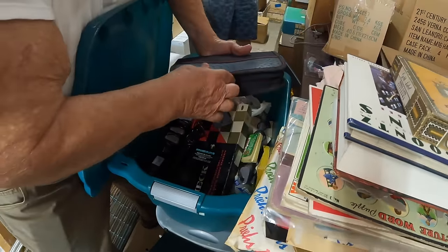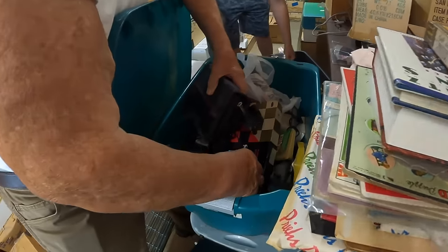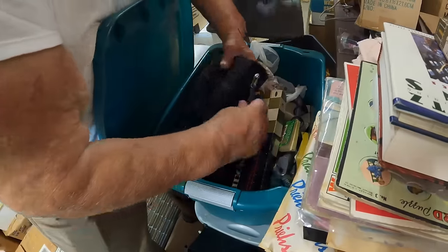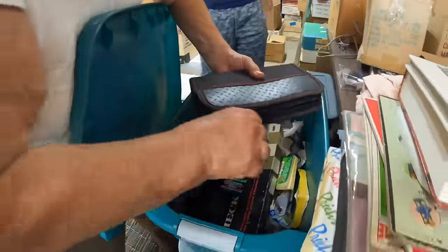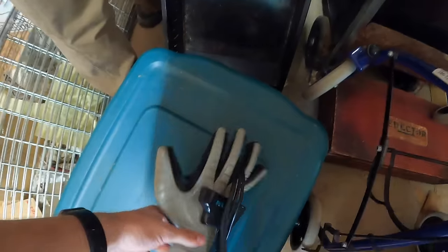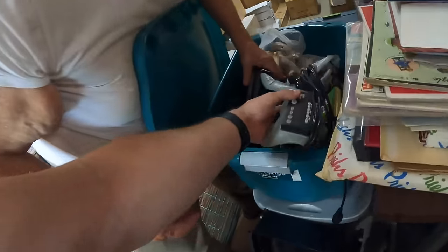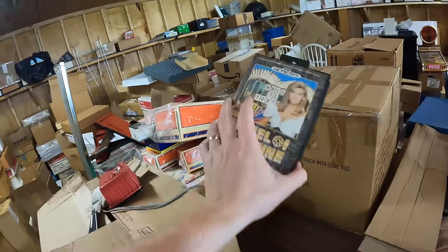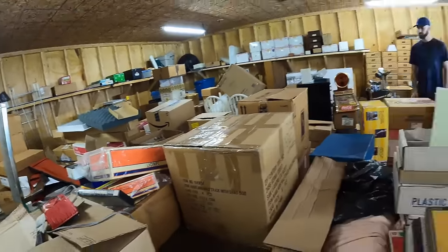I've got like Transformers or something in here. What is that? Yeah, that's all Transformer stuff. What's in that one? Oh, some kind of poker set. I'm gonna put that back in there. That's cool. Nothing in it? No, you'd have got it if I didn't.